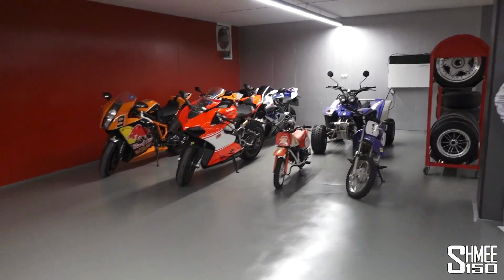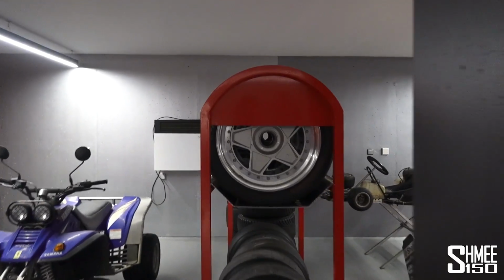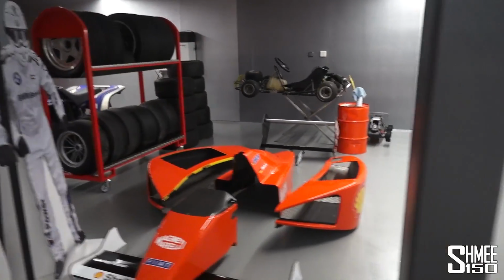Then you've got the bikes, the quads, the wheels, the tires. Hey, check this out. Recognize that wheel? F40. That's fun. Parts, go-karts, buggies, general fun stuff. All packed up then, but what a fun day that has been.